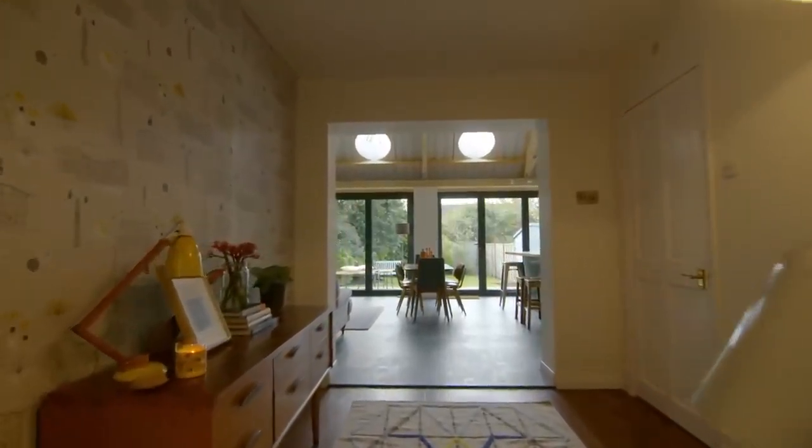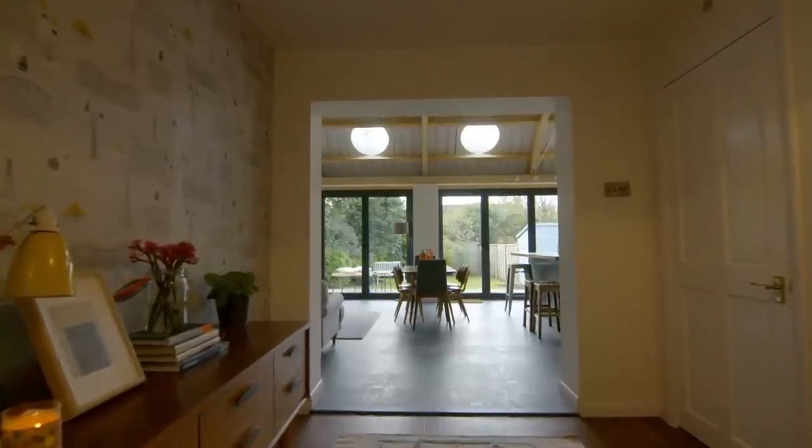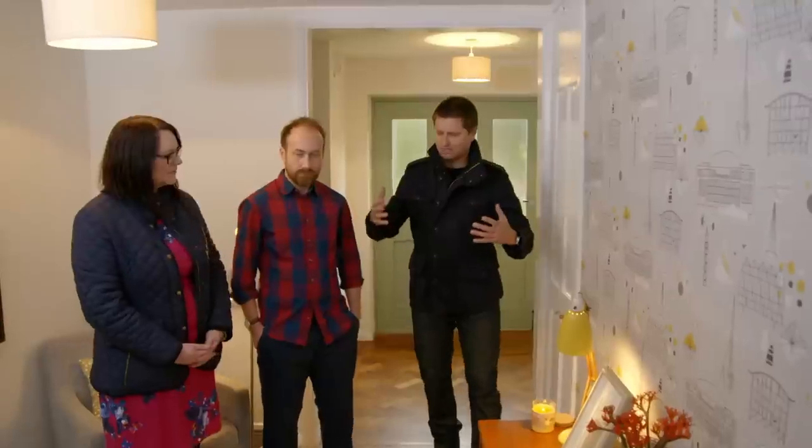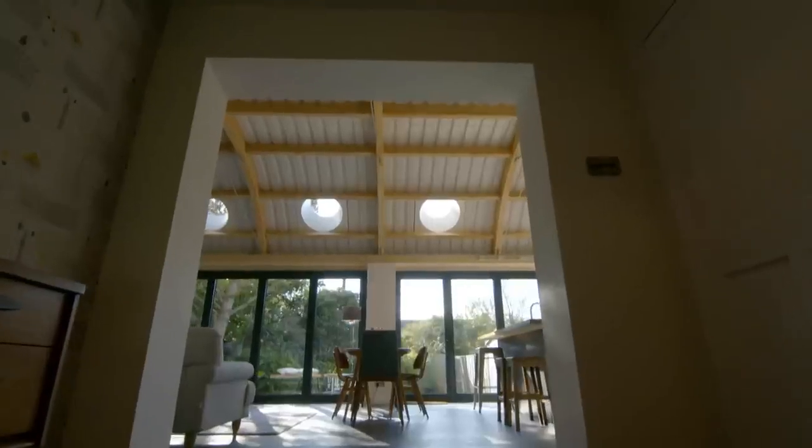Opening up the hallway to the new extension has allowed light to penetrate to the heart of the house. It feels like it's a lovely room. It kind of almost funnels you through and expands out into that area. It does, because the door being a bit wider, then you come into this space, it goes a bit wider again. And then the ultimate really is to walk through the new extension.